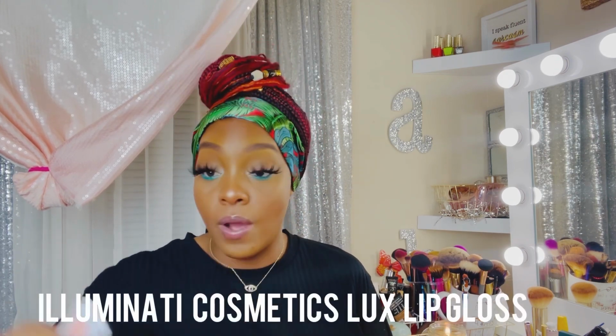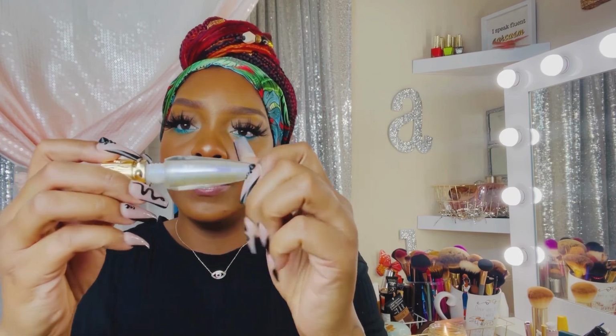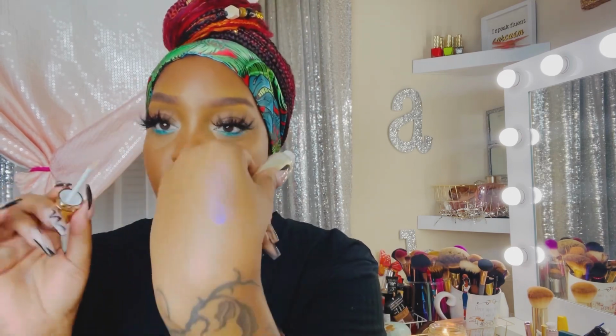Moving on to the next. So the next thing that I have in my hand is this Illuminati Cosmetics. It's a liquid Luxe lip gloss. You know I love lip glosses. This is what it looks like. So pretty, so gorgeous. It's almost like the Louboutin lip gloss that they want like what, $80 for, I think. But yeah, this is what it looks like. It has Illuminati Luxe lip gloss on it. That is so cute. I was gonna get tubes like these, but then I thought no. But yeah, it's so pretty on, guys. It's iridescent. You know I already had to break that seal, honey.